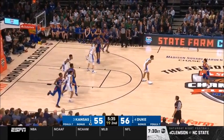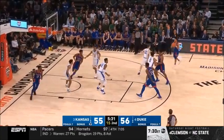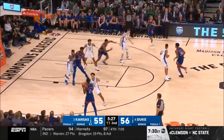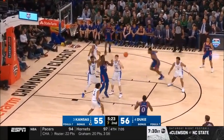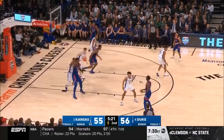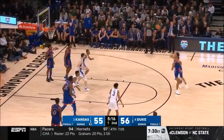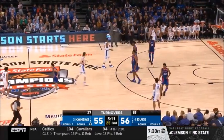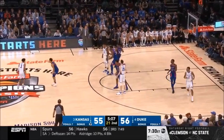Kansas looking to take the lead back here in spite of all these turnovers. They did a 1-4 set, now fade screen. They didn't get the backdoor cut, but now the ball's moving side to side. There it is. Really well done to get the ball inside. Azubuike kicks it right back out. Five to shoot. Gets it back. Now he's got a problem. And it'll be another shot clock violation. With the pin pulled out with a couple seconds left, and yet another turnover. They're going to have 30 turnovers by the end of this game.